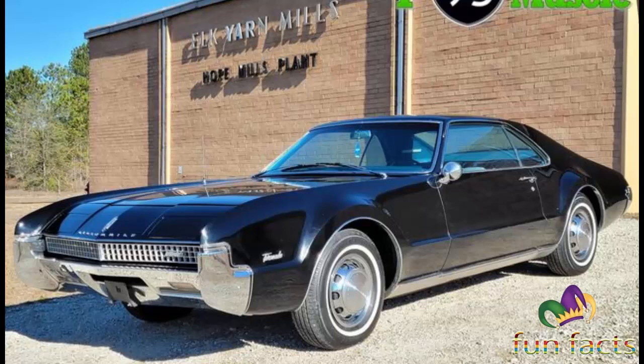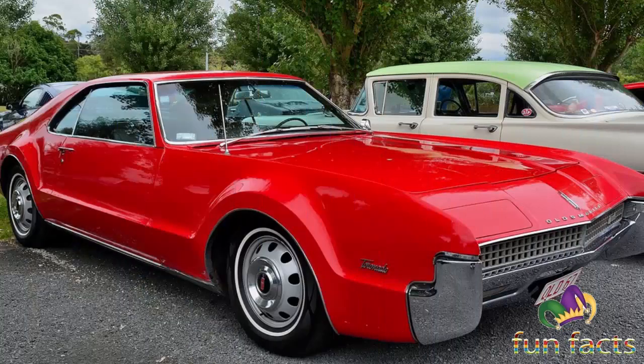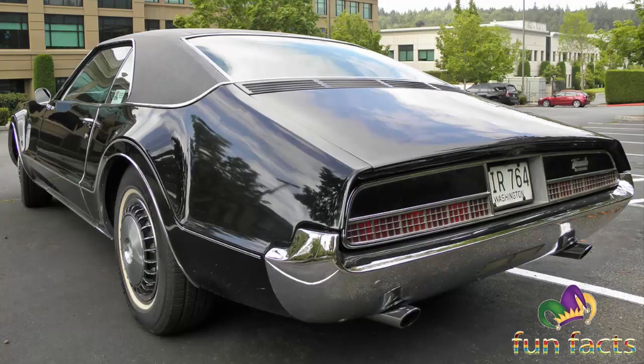a dual snorkel air cleaner, an extra large intake manifold, twin exhaust pipes. The Toronado had a gross output of 385 horsepower, at least 10 horses higher than any other Olds 425 engine, and 475 foot-pounds of torque, 5 up on the Starfire's 425 V8.